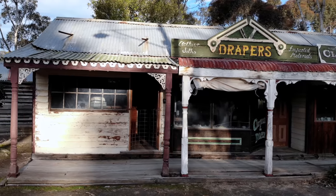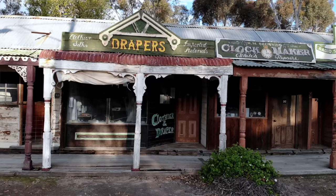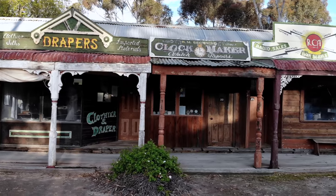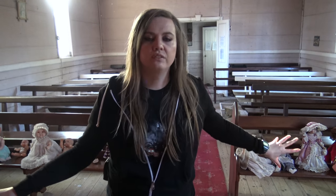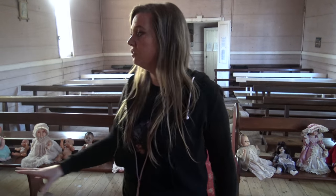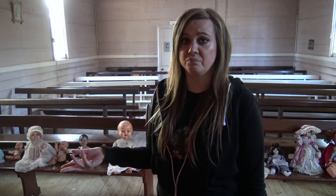So there's over 100 buildings here, guys. A lot of those buildings themselves are over 100 years old, and a lot of those buildings are said to be haunted. Now, I can't tell you that all of these dolls are haunted, but all of these dolls have their own stories. They all have their own past. They're all quite old. Some of them come from very haunted buildings.